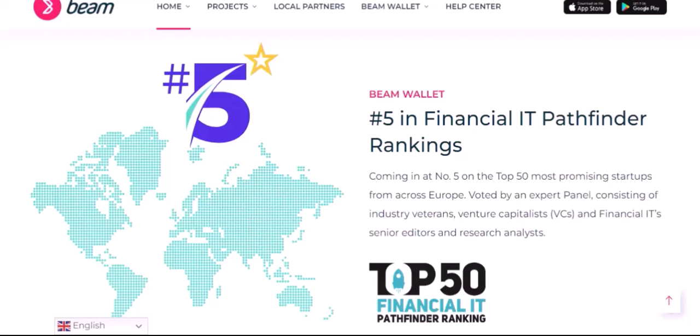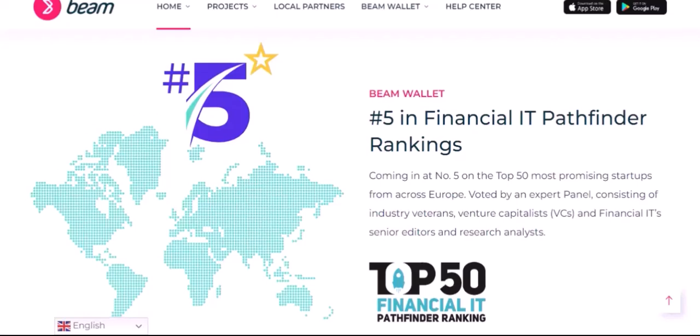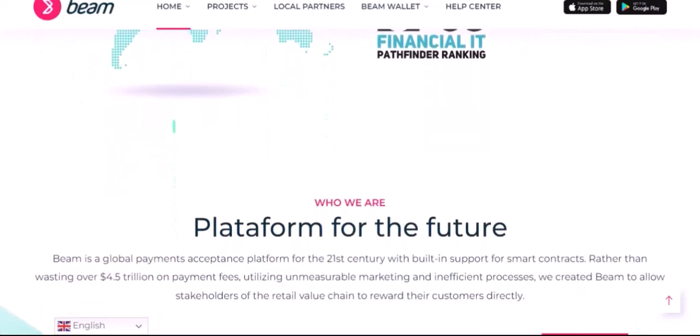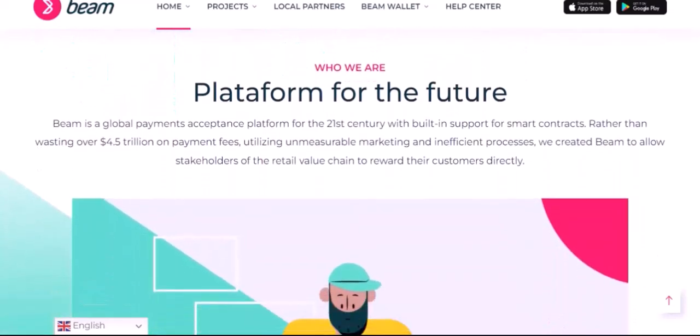At the core of Beam is the wallet. Think of it as your personal vault for your Beam coins. You can send, receive, and store your Beam securely. But it's not just about storing coins. Beam Wallet offers a range of features to enhance your experience.